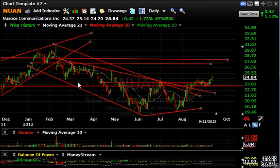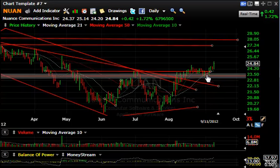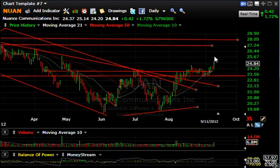Nuance, looking very good after the big decline, rally, and retest. A double bottom was formed. It ran up through resistance and then formed a little flag in here that held the moving averages and moved back up to test the high. Today it popped through, jumping 42 cents. Wasn't a lot of movement, but the volume picked up to 6.8 million, and it looks to me like this stock may make a run at the 26.5, 27 zone.